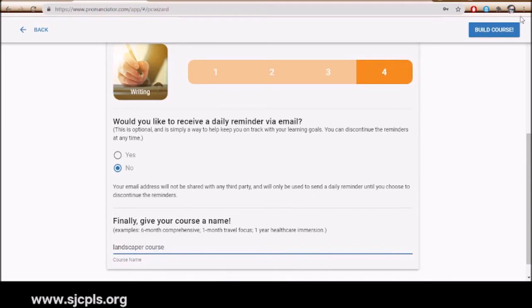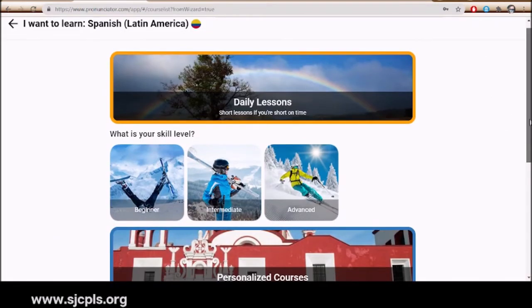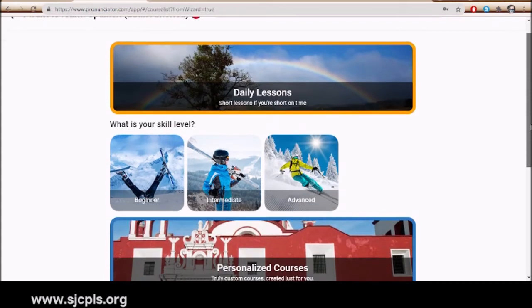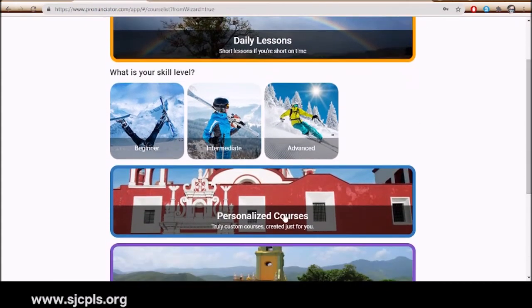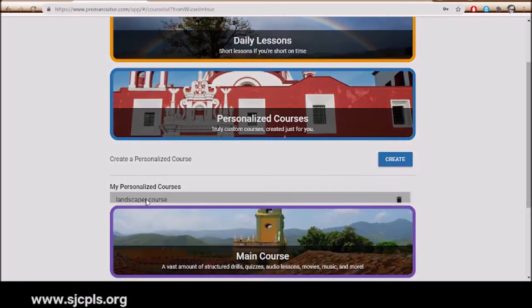And then I click Build Course. And it's going to bring me back to that page that we started at, where you were given the option of all the different topics. Okay, so now we are back to this page, and I'm going to scroll back down to that personalized course and click it. And instead of hitting create this time, I've got my personalized course right here. So I'll go ahead and click on that.